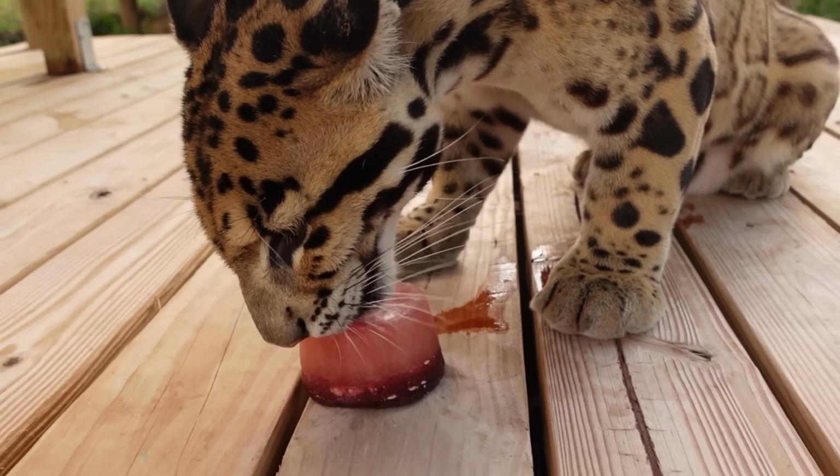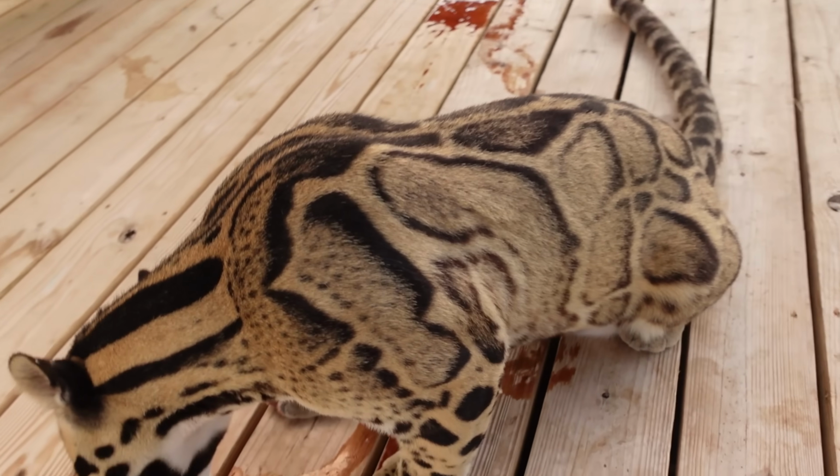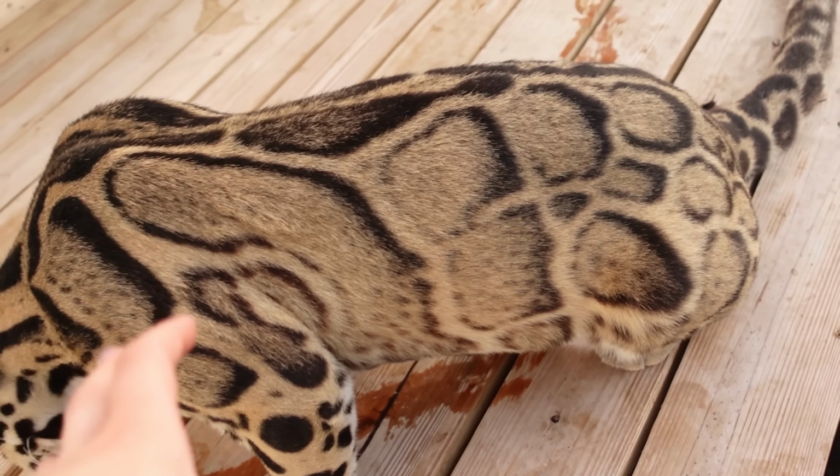And if you're wondering, how the heck does a clouded leopard get his name? That's because if we take a look at his spots right here, you can see how they're just these big swirls everywhere.